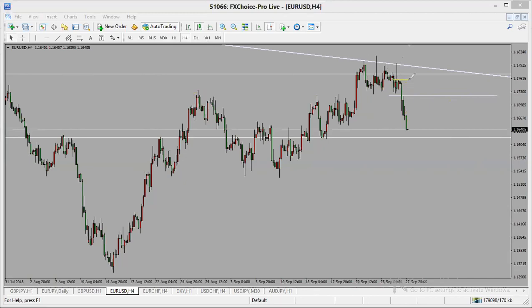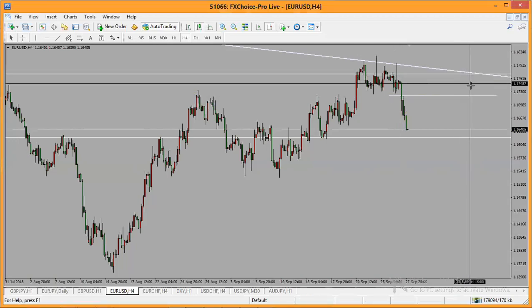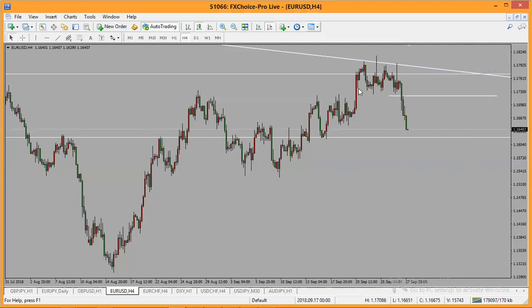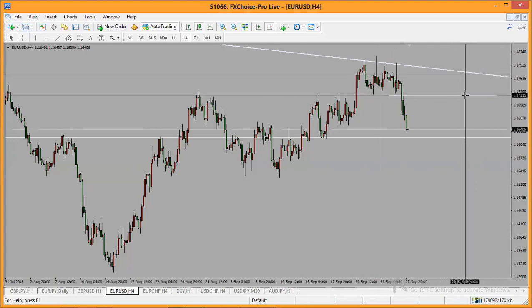This level is also important here, right? So I'd rather put my stop loss maybe above this level right there, somewhere here. Okay, so something like, let's see, how many pips? Let's say I enter here, my stop loss is 74 pips, with the anticipation of going short, of course, to cover maybe this gap here.